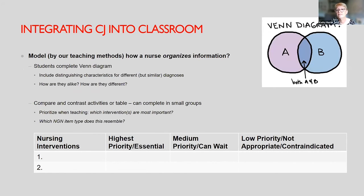Another example of a simple strategy, some that you might even start using this fall, is to think about how do nurses organize information? And my students ask me that all the time. I ask them how clinical is going, and I don't teach the clinical course, but that's like a sister course to mine. So Monday morning, one of my number one things to ask is, how did clinical go last week? And feedback that I get from the students is, how do the nurses organize so much information? So that really got me thinking that I really need to teach them how to organize information.